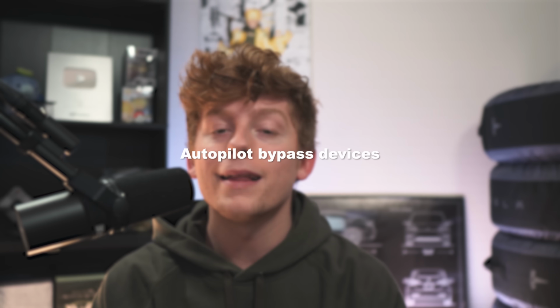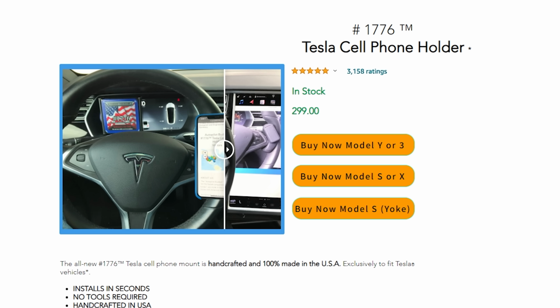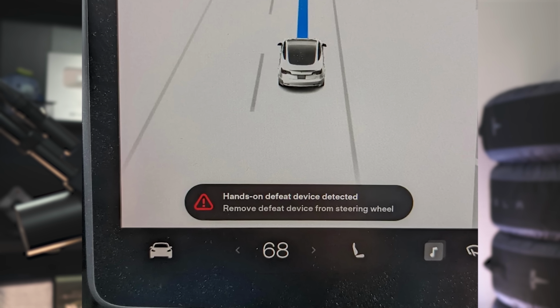Now on to number 5, we have something else that your Tesla can detect that is also a big no-no. Autopilot bypass devices. These are essentially counterweights that you hang on the car's steering wheel that essentially trick the car into thinking that your hand is on the wheel. But like I said, Tesla is able to detect these, and it will result in the car prompting you to remove said device.